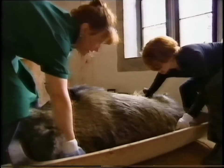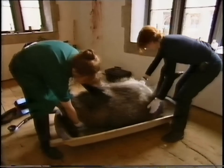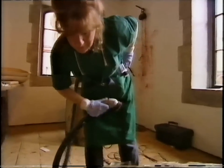One, two, three, up! Oh, goodness, right. Just leave it there a minute. Yeah. Here we go, Boris. Excuse me, Boris.